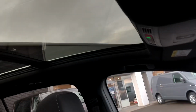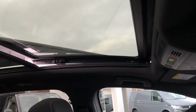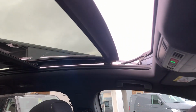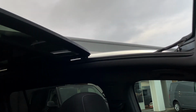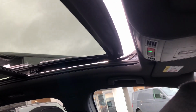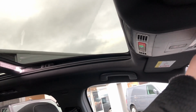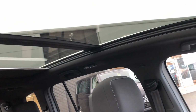A really cool feature this car's got is the electric panoramic sunroof. So to open, you just pull the toggle backwards. And as you can see, it really opens really quick and it lets loads of light flood into the car. It really brightens the inside up. And then to close, you just need to pull the toggle forward. And it's really quick and easy. You've also got the built-in sunblind. So if you press the forward arrow, press it in all the way and it'll close all the way for you.